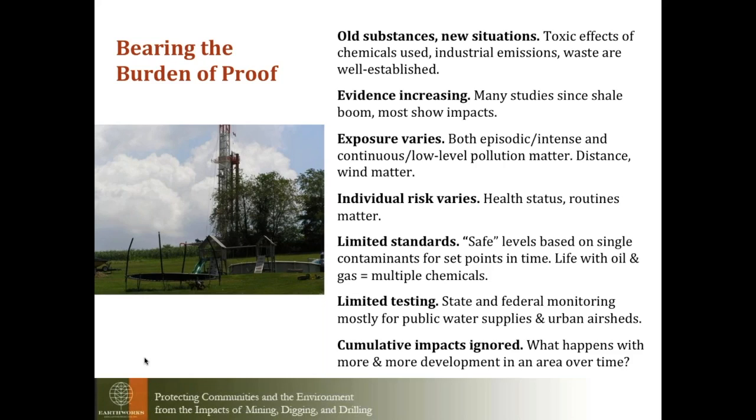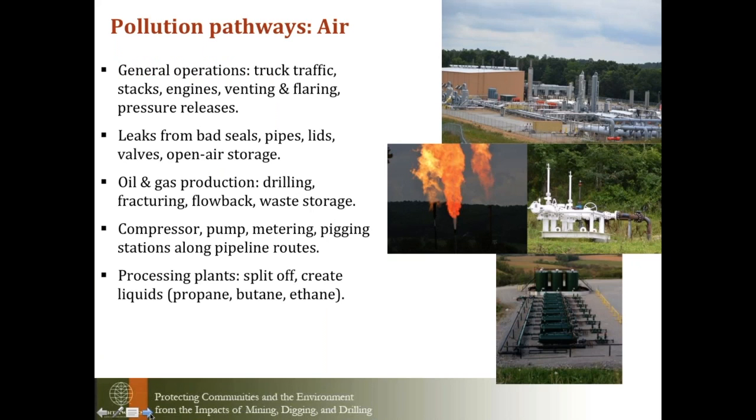And unfortunately, when permitting these facilities and considering the environmental impacts, cumulative impacts are supposed to be considered, but the analysis is usually pretty weak. So I'm going to just go briefly into what the major pollution pathways are from oil and gas development, and it's basically everything.